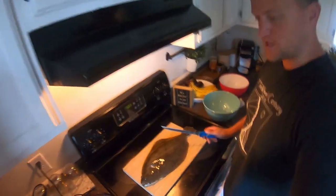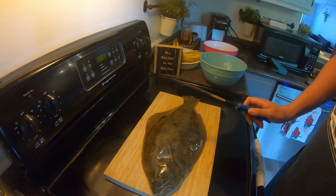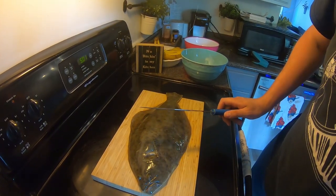Hey, so we just got back and we got this guy to fillet up. We actually have two today, so we're gonna go ahead and fillet this guy.